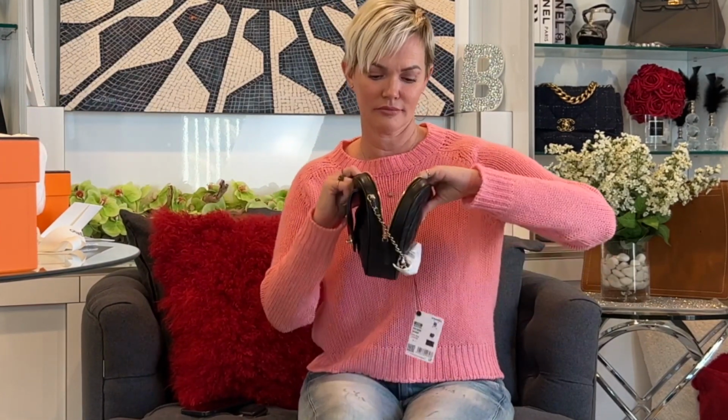So what does it fit? Well, it fit the stuffing, obviously. It's going to fit a small wallet, some car keys, and maybe a little lipstick and a couple of other small items. So not a whole lot. Will it fit a phone? That was my biggest question.